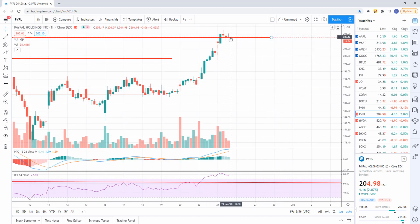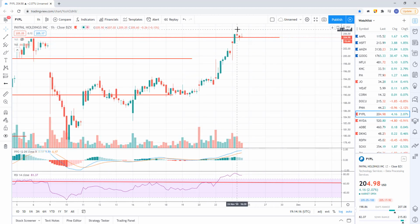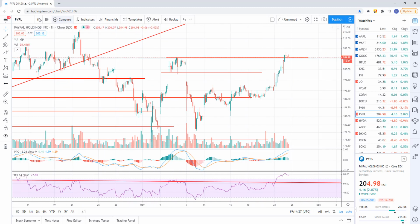Now, if it holds right here and builds on this and keeps going higher, I stop out, all right? So it's right at the area where I'm at my level of risk, and that's when I want to take entries, close to where I know I'm wrong if it continues to move higher. And you can see they popped it, but again, it's still right in the area. So if it starts to roll over, then I've got a great positioning, great entry on additional short shares here on PayPal.